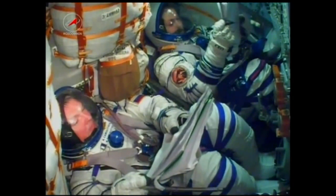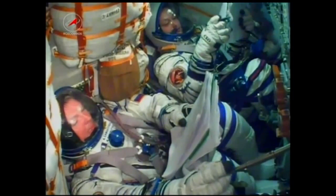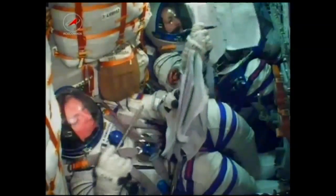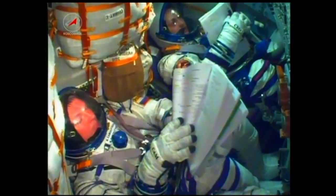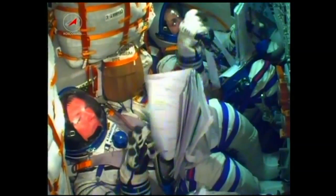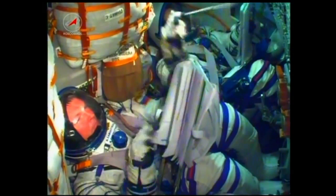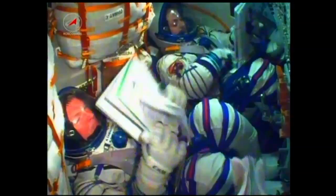Soyuz is orbiting at an altitude of about 143 miles by 118 miles. That orbit will be raised systematically over the course of the next 6 hours, placing it in close proximity to the International Space Station. Control of the spacecraft from here on will be overseen by the Russian Mission Control Center outside of Moscow.